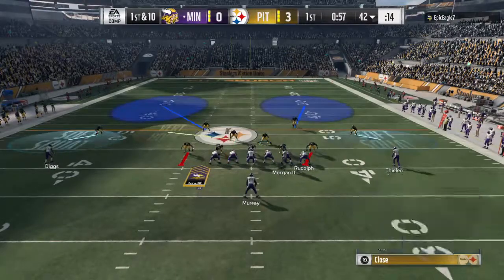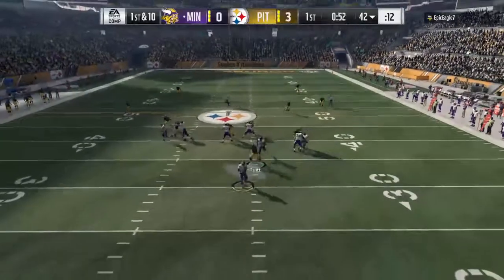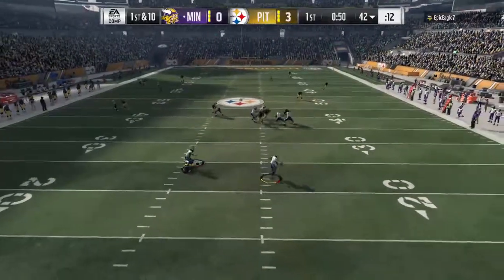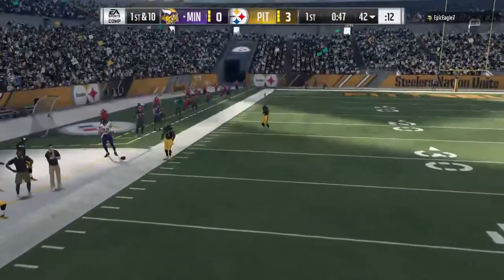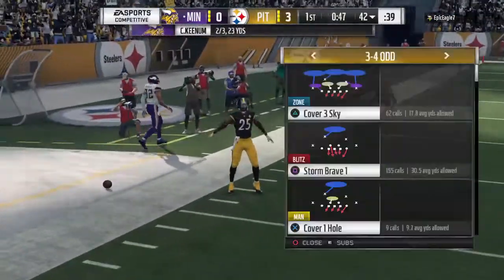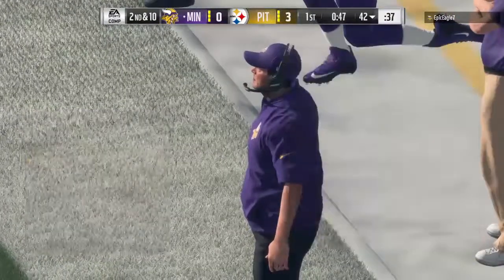Here we go. Green. Looks like the defense in press coverage here. Now Keenum rolling to his left, and his throw is incomplete. He was looking for his tight end there, Kyle Rudolph. And that'll bring up second down.